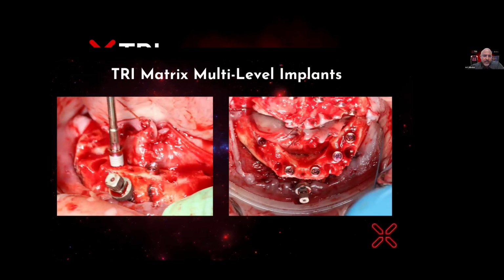So here is the lower implants that are going in. There's the fiducial without the scan body on. And I was able to get torque values of above 60 Newton centimeters on every implant on the lower arch, with the exception of one because the bone was a little soft. So you'll notice that I placed an extra implant on one side.